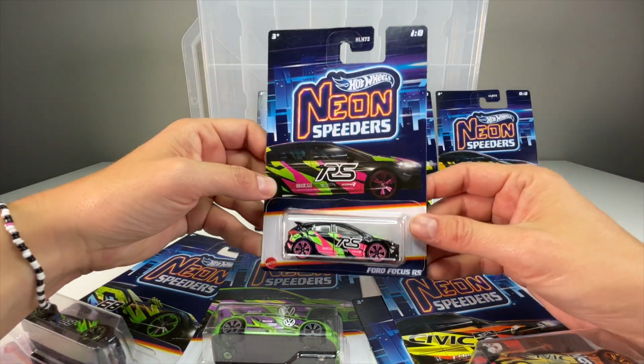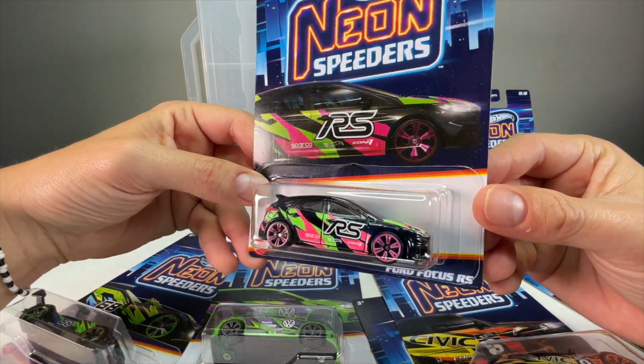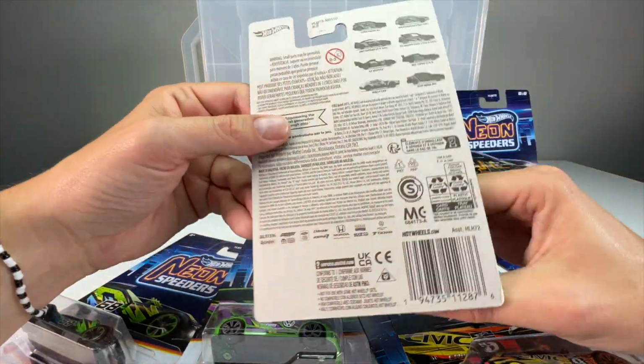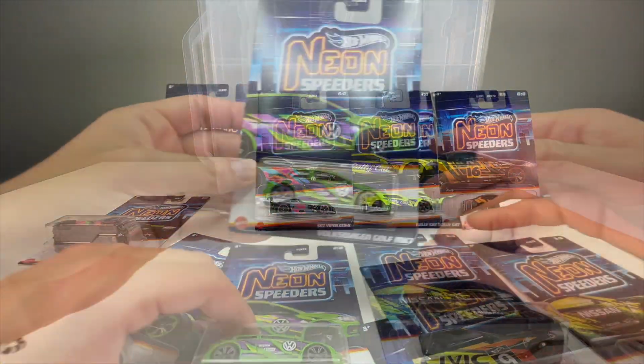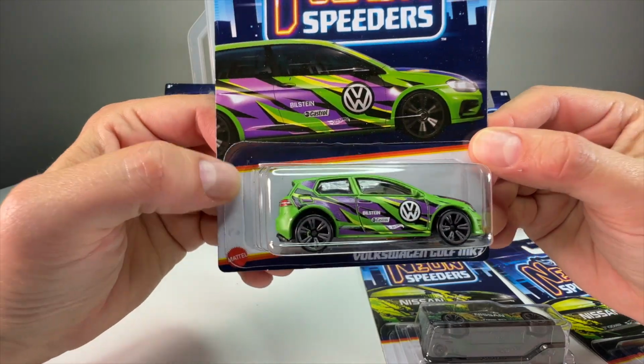So again, like I said, this is an 8-car set. All 8 cars are pretty rad. So the Ford Focus RS is car 1 of 8. I will flip the card over so you can see the barcode and the lineup right there at the top. Focus RS number 1. Okay, car 2, the Volkswagen Golf MK7 in a beautiful green and purple livery.